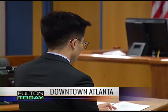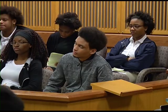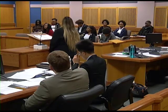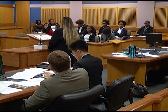This looks like any normal trial inside the Fulton County Courthouse. But if you look closely, you'll notice the prosecution and defense teams, as well as the jurors, are incredibly young. You may also notice Superior Court Judge Gail Toussaint is not in her normal position behind the bench. That's because she is hosting a mock trial for Emory Law students to help them prepare for their bar exam.